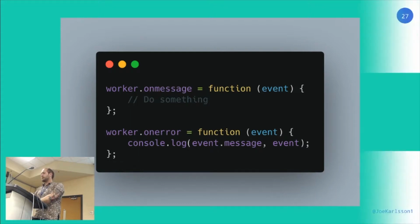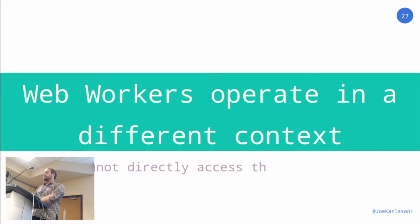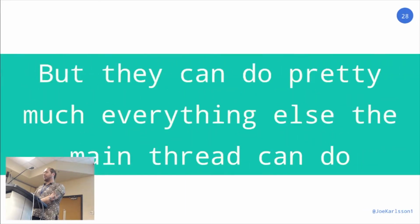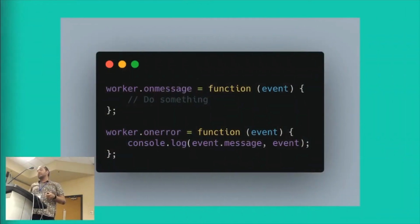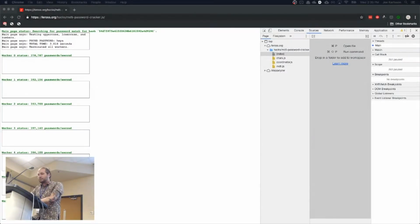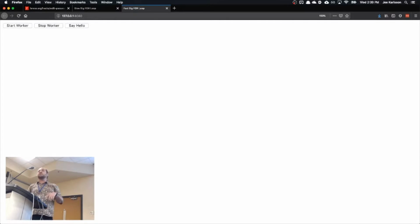All right, I'll tell you what, I think I'm going to show you. Let's take a look at some real code. So in our workers, we're going to be creating message events. Actually, maybe I'll just show you the real code. Okay, so I'm going to do a demo of this first, then we can show you the code.